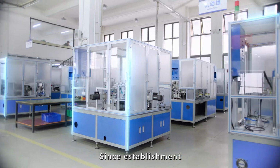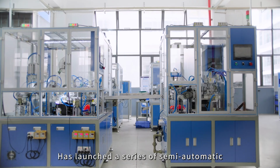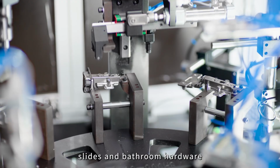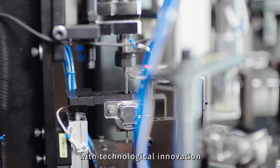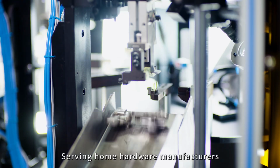Since establishment, JSD has launched a series of semi-automatic and fully automatic assembly equipment in the field of hinges, slides, and bathroom hardware with technological innovation, serving home hardware manufacturers.